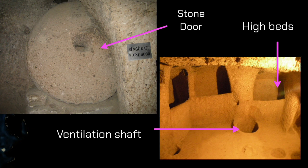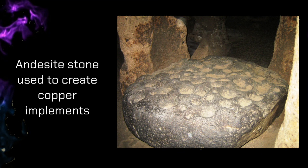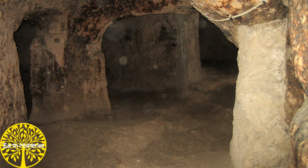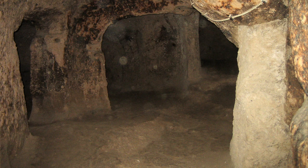The ingenuity was amazing. It's thought that this andesite stone was used to create copper implements. That's the feeling that they got from the amount of wear and tear that this stone had had. And we were lucky enough when we were down here to see a few orbs, thinking that probably, yes, most of this place was empty, but maybe the spirits still like to visit at certain times. And you can see the magic of these orbs inside this space.